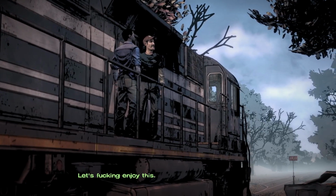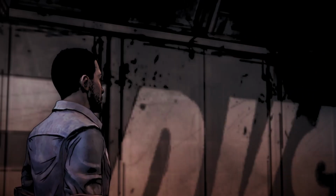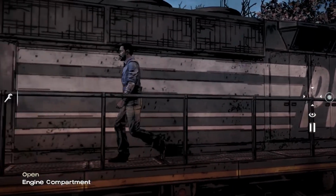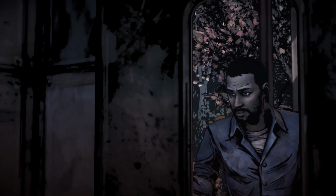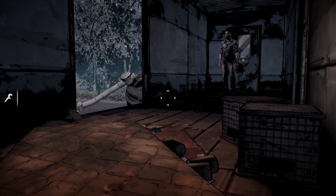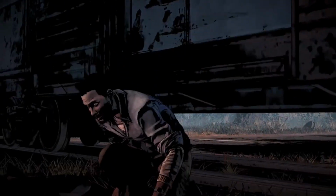I'm just not gonna bring up his dying kid. I feel like that might not go over well with this highly neurotic man. Something tells me that's a terrible idea. Let's go see if I can't unhook the entire train. Out the back.